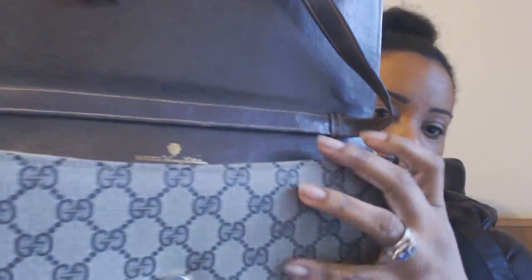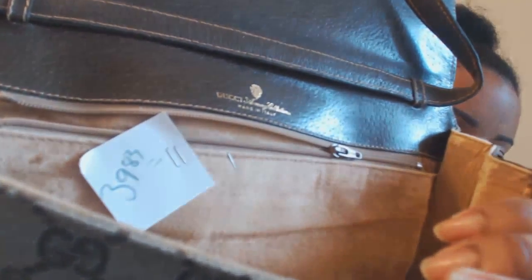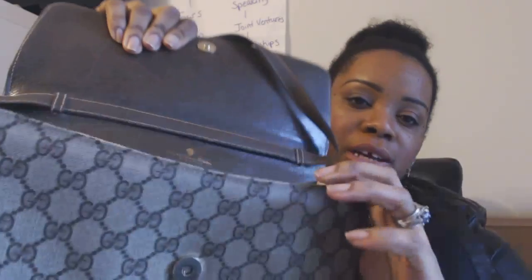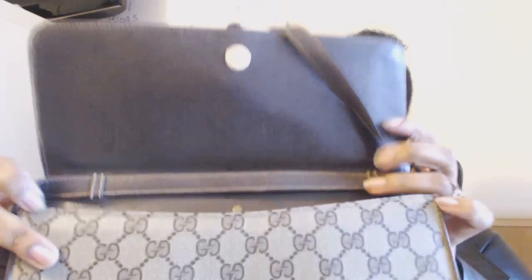Let me show you the inside. And if you can see the price, it was $39.83. Can you see that? $39.83. And she is just gorgeous. And here is the strap. You can see how it's attached here. And so it's just lovely. Let me show you the back.